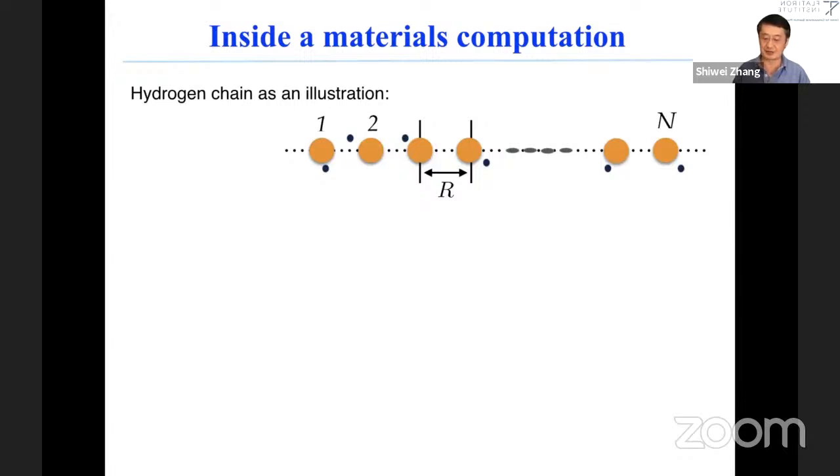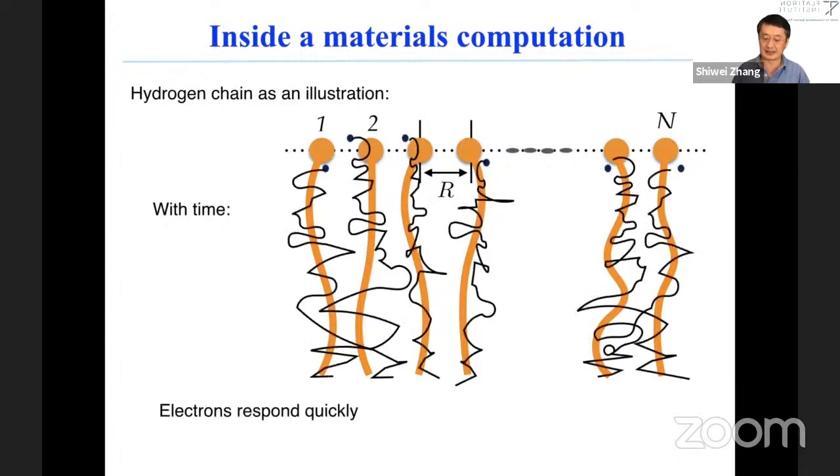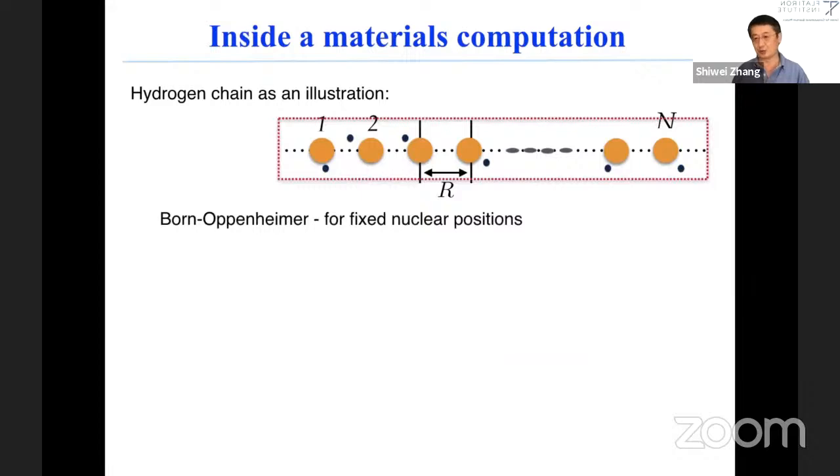So this is the hydrogen chain again. Now the protons became yellow or orange. As a function of time, if you visualize these, the protons will move, and this is like a movie coming down, and the protons trace out these lines. And the electrons would adjust or respond very, very quickly. They're much lighter. And the Born-Oppenheimer approximation basically fixes these nuclear positions and assumes that the electrons respond instantaneously.